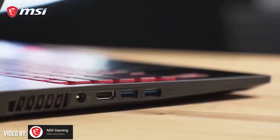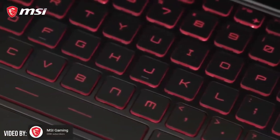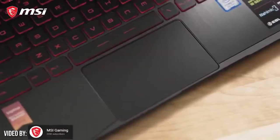In my opinion, I would choose the first laptop on our list over this one because of the better specs, but when it comes to the looks, I prefer this MSI laptop because it has a sleeker and more professional look to it.